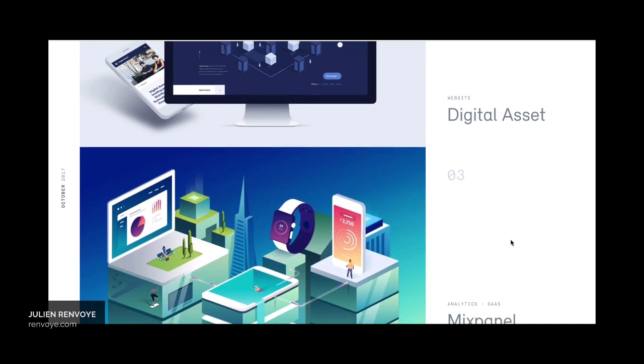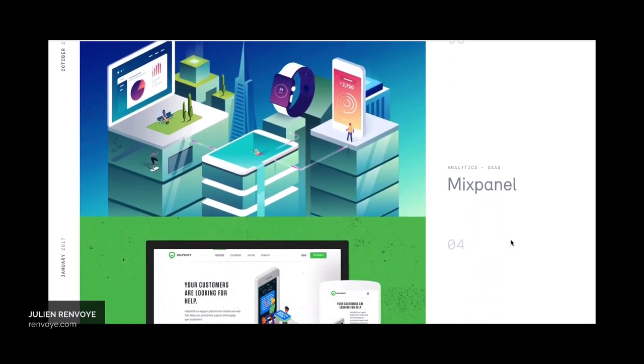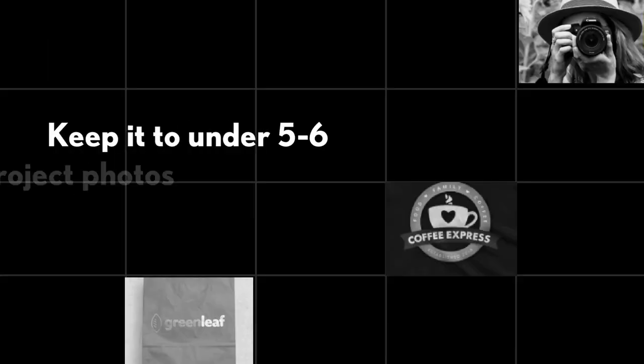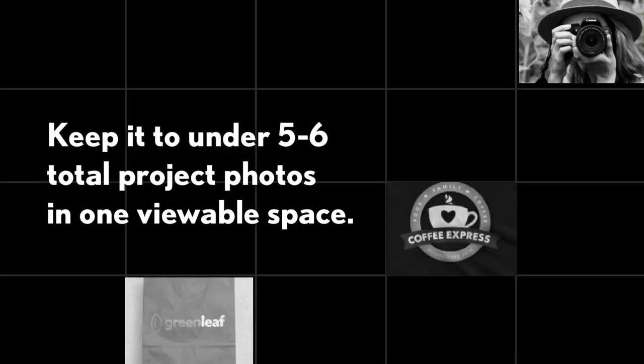Obviously, there are creative ways to include more, and it's project dependent. But a rule of thumb is if you want to feature more than 5, make sure they're all connected to the same project and not part of different projects. These are just general guidelines. They're not hard rules. I've seen so many portfolios that can break this rule or use multiple photos very well.